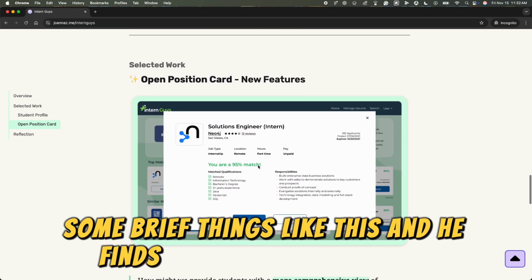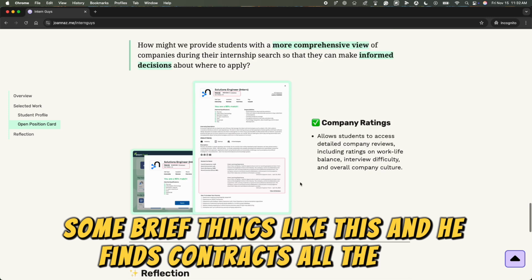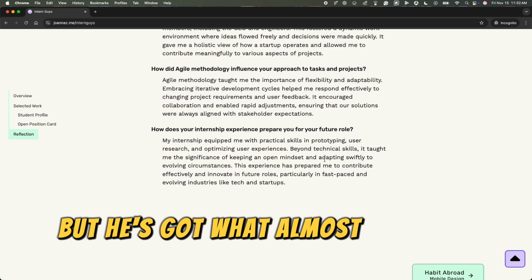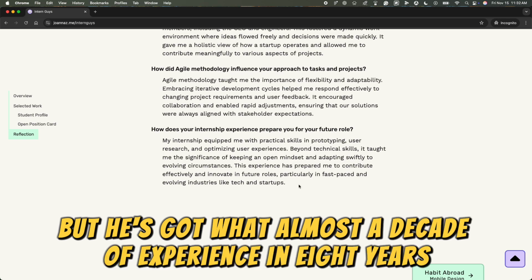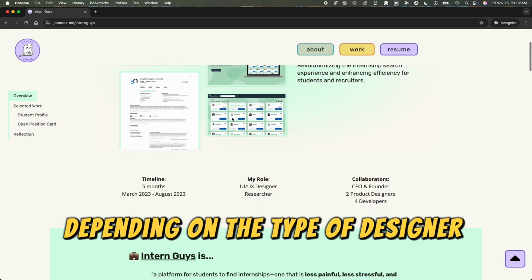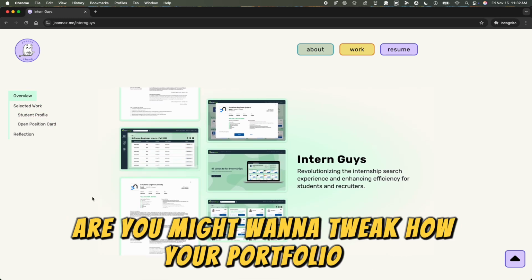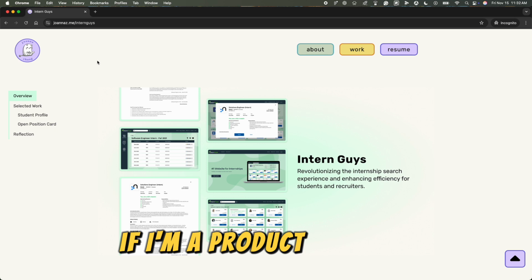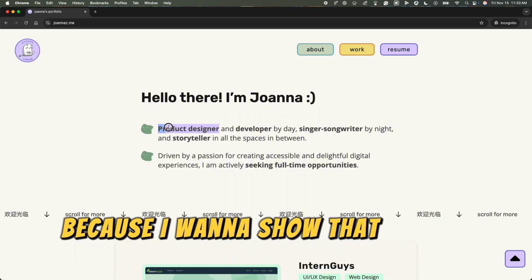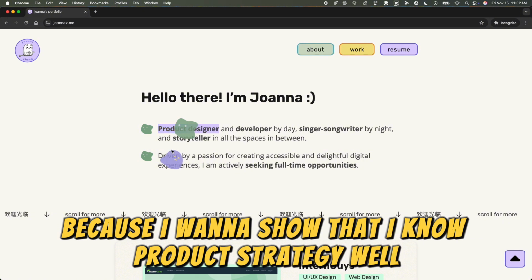And he finds contracts all of the time. It works for him though, but he's got almost a decade of experience, 8 years, I don't know. So just something to keep in mind, depending on the type of designer you are, you might want to tweak how your portfolio is. If I'm a product designer, I would have my process in detail because I want to show that I know product strategy well.